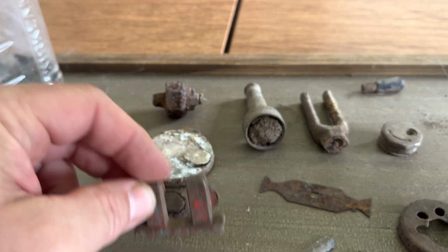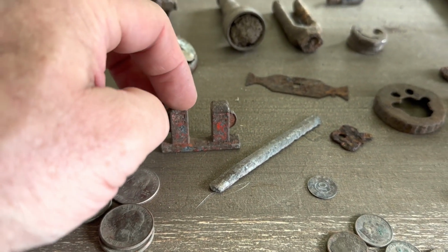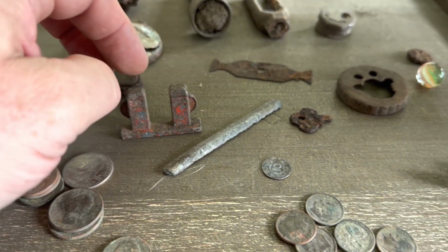Oh, they got a guest here, a guest star. That's my cat Loki. Anyway, and so I love finding these old toy car things. I wish there would have been a car with the gas station.